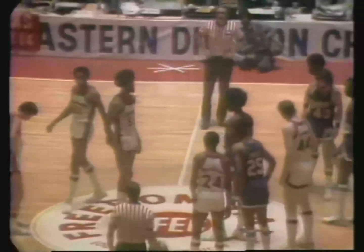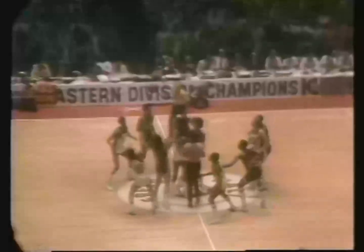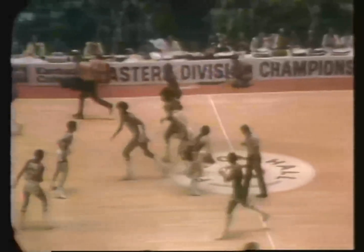So we'll see if Bobby Leonard and Hubie Brown want to make any changes. It'll still be Darnell Hillman in the middle for Indiana, George McGinnis on one side. Roger Brown will be either at forward or at guard. He'll basically be in the same kind of category as Billy Knight, the swing man. McGinnis, Hillman, Brown, Knight, Joyce.